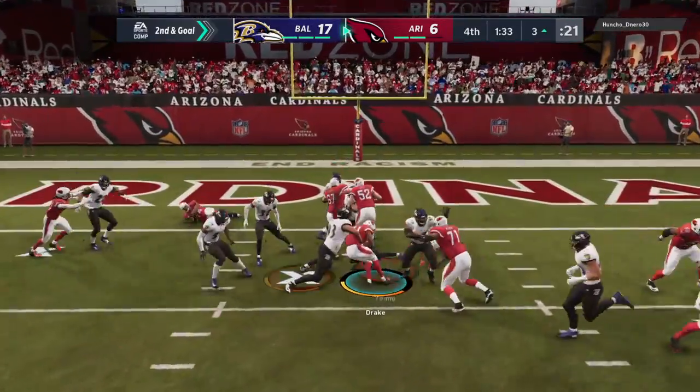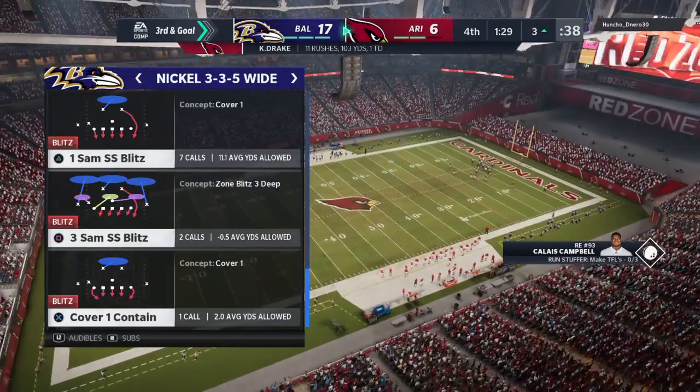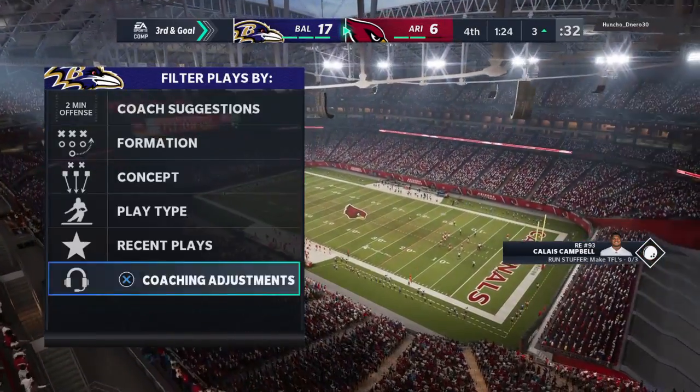They'll try and pound it in with Drake. And he's going to get this back to the 3-yard line and no further. It'll go as no gain on the play, and now they're looking at a 3rd and goal.